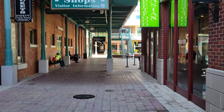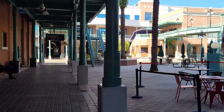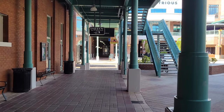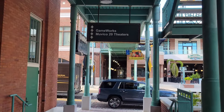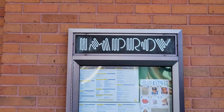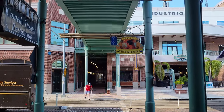So here we go. Comedy club, the Improv. Oh yeah, the famous Improv in Ybor. So there you go. The famous Improv here in Ybor City. Huge comics come down here. Do all their little comedy skits here.